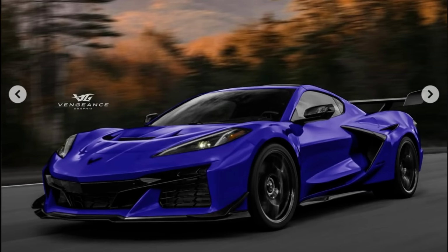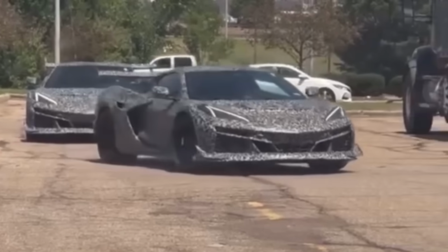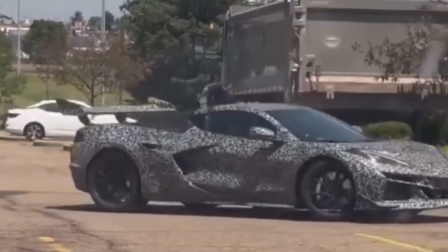Now, outside of it sounding like a flat plane crank, I also am just enamored with how gigantic that rear wing is. I mean, this ZTK setup on this particular ZR1 is going to be absolutely massive.